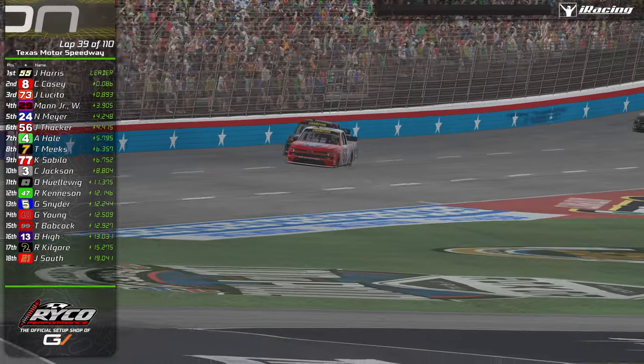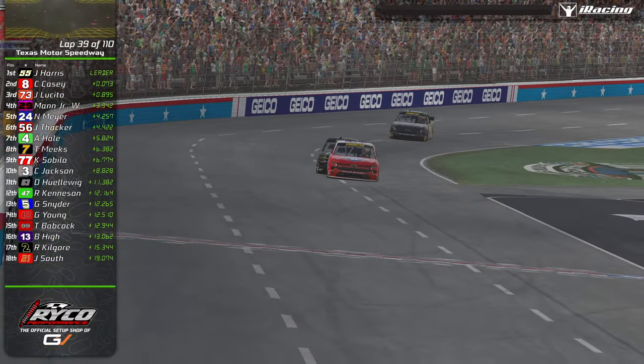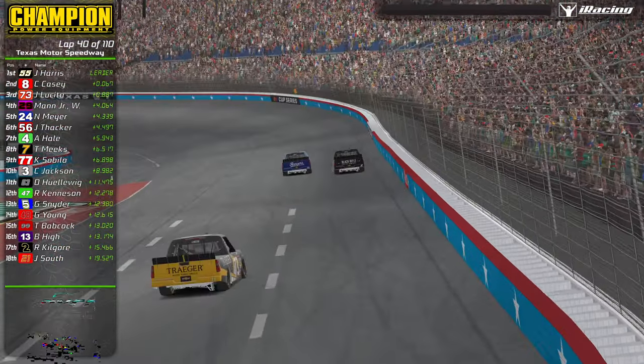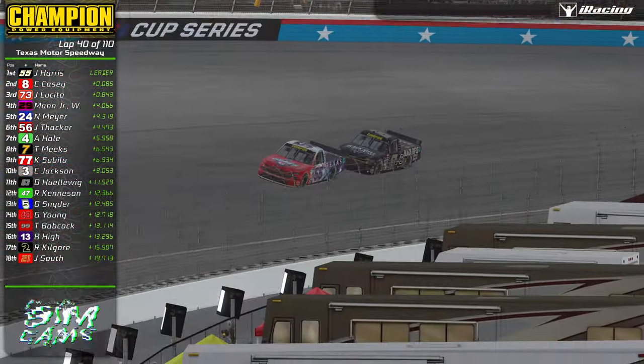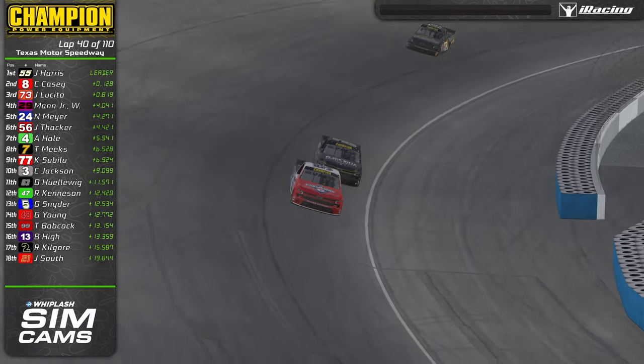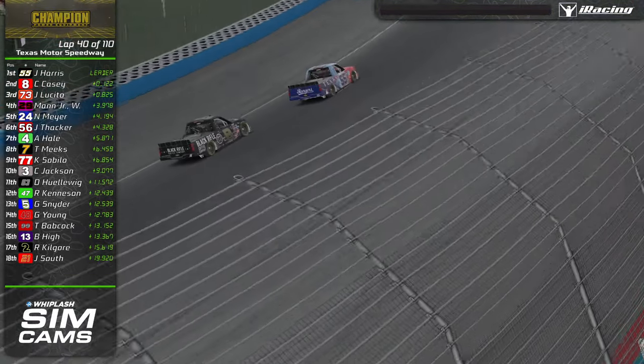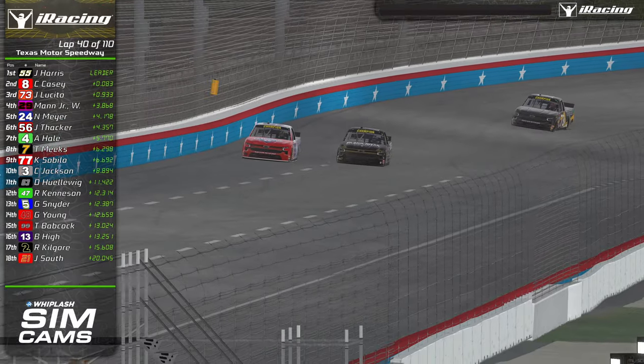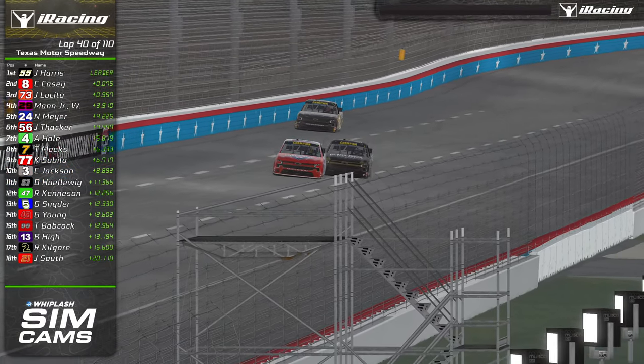Yeah, I definitely agree with that. And Carter is all over him right now. I'm really liking his strategy here. He's getting a really straight exit in turn three, or off turn four, I should say, and just putting a ton of pressure on this 55 right now. I don't think James Harris expected this. I think Harris was doing a good job of saving his equipment.